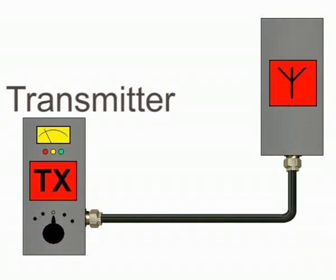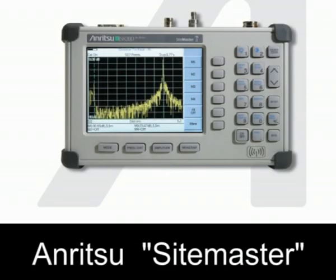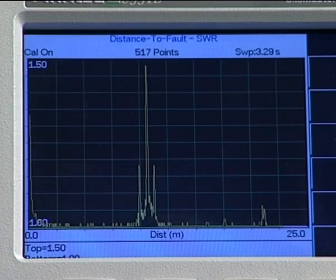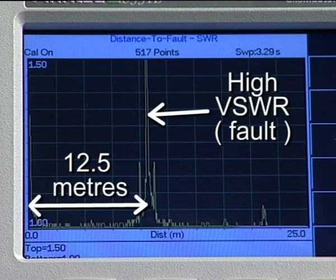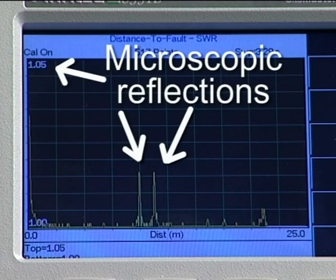In a simple transmitter feeder antenna system, the installer can use the Anritsu SiteMaster or the Tektronix Y400 to analyze the feeder and antenna operation. In the event of a fault, these instruments can display the distance to the fault. The tester can even identify the microscopic signal reflections from connectors, bends and joints.